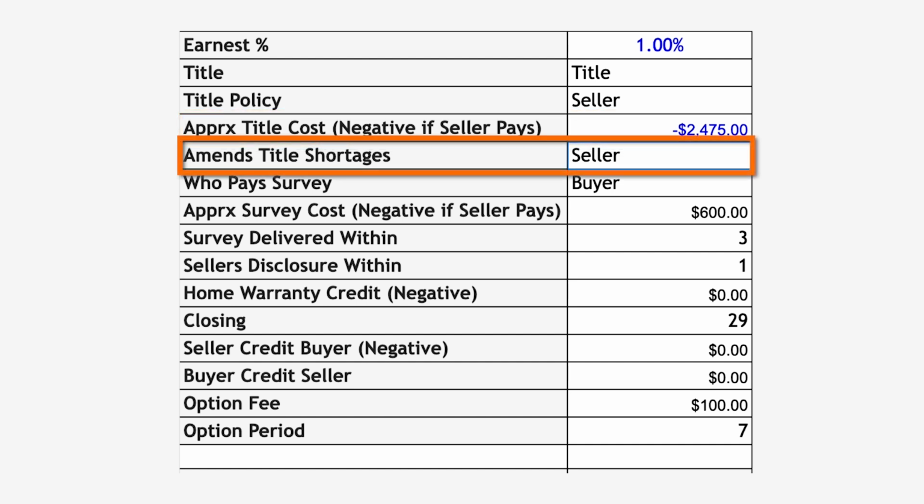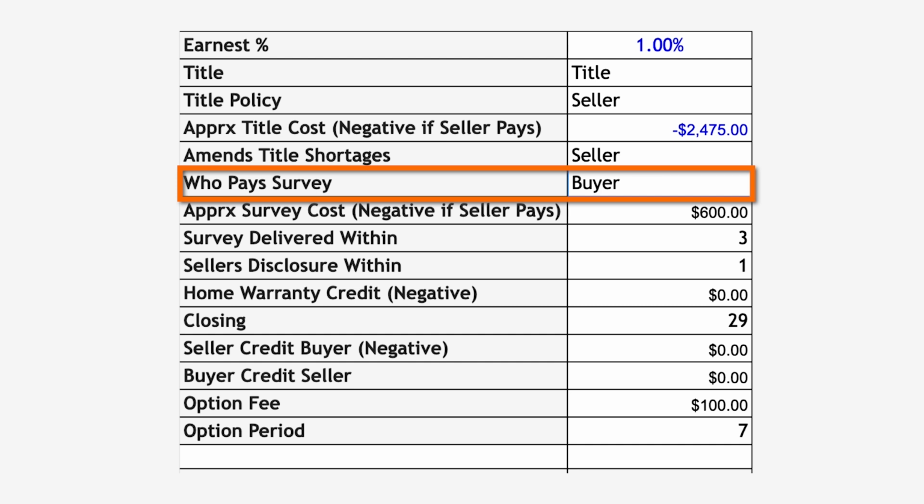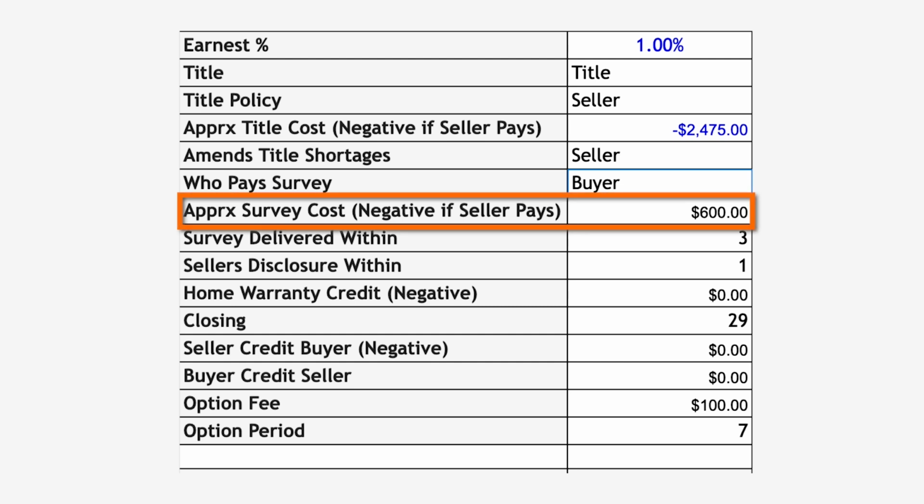Now, in the event that something needs to get modified with title, then you also need to determine who is going to be paying for that, in the same way that you're going to determine who pays for the survey. If you happen to have a survey right out of the gate, that's perfect. That's something that really is not going to be too material. But if you don't have a survey, then you do want to call out who's going to be paying for that. Depending on the price and a few other things, you can expect to pay about $600 for a survey. That's the cost of a survey, and you see that here, I factor that into our calculator.